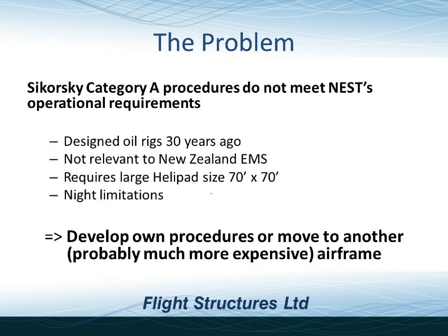procedures were targeted at the market at the time, which was primarily oil and gas offshore operations, and so the approved procedures in the flight manual are largely related to offshore oil rigs, where you've got large pads high up off the ocean, and the focus for those types of procedures is to just get up, get off the pad and fly away. If you have an engine failure, you can then drop down below the height of the helipad, use that height to build up speed, and once you've got the speed, you get the performance to fly away.